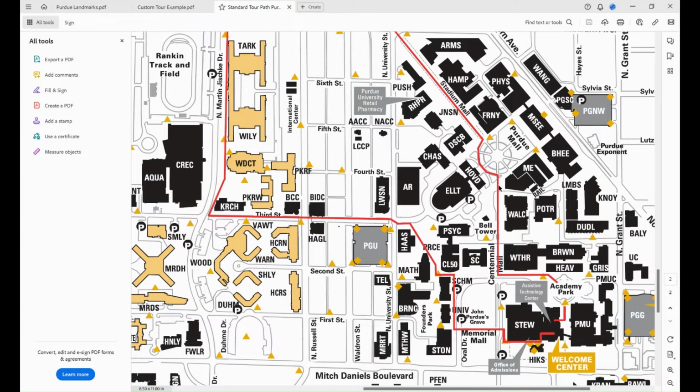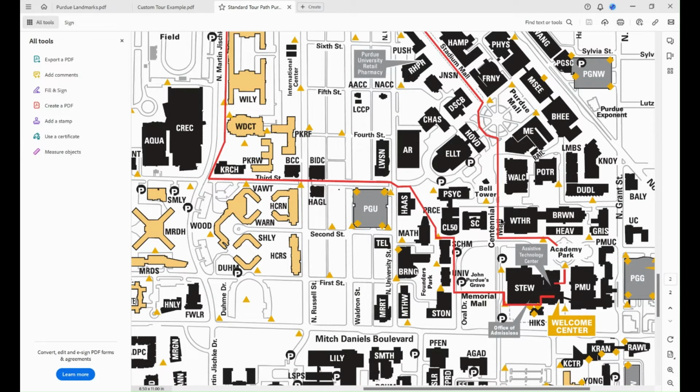You'll come around the engineering fountain here, and you'll stop, or at least you'll walk slower outside of Walk and the bell tower here, so that they'll talk about how this is just like a big space for people of any major to study, and student success centers and stuff like that.